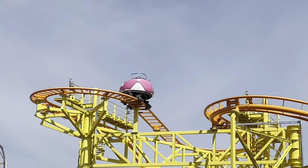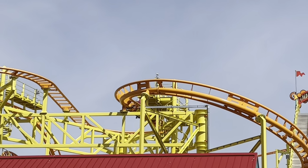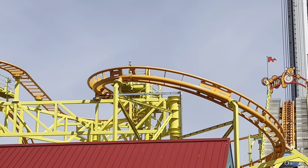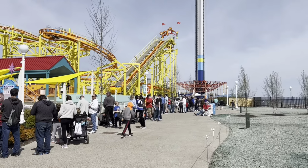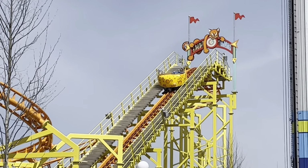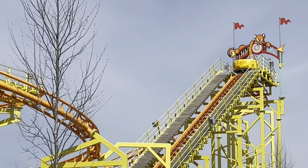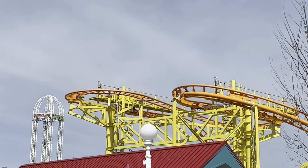The ride wheel. The mice seem to not spin as fast as the cheese car. The cheese car really was spinning. Just keep that in mind if you're gonna ride. There's the line on opening day for it. It goes all the way down there. The cheese car up the hill. I'll get that one spinning so you can see the difference between the mice and the cheese car, how bad it spins.